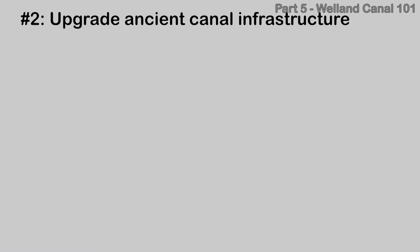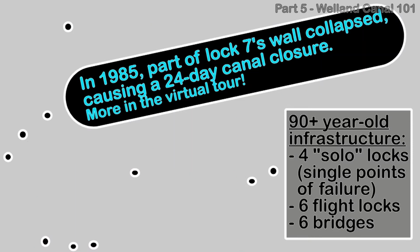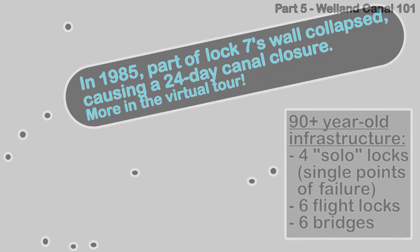Next, the current Welland Canal infrastructure includes 90-year-old locks and 90-year-old bridges. Locks 1, 2, and 3, and Lock 7 are 90-year-old single points of failure. Steel and concrete structures don't last forever. They can patch them up, but they degrade over time, and it's time that they replaced these ancient relics.